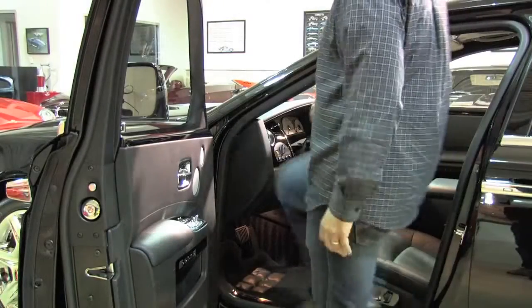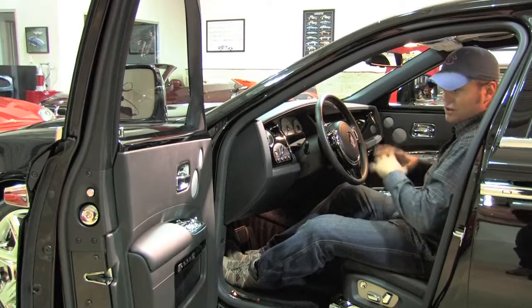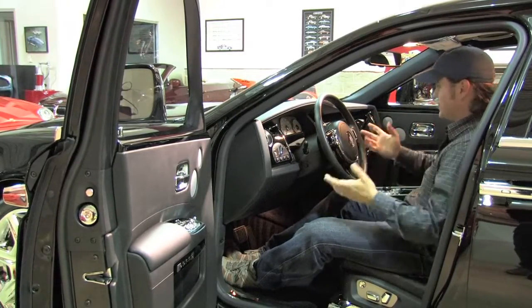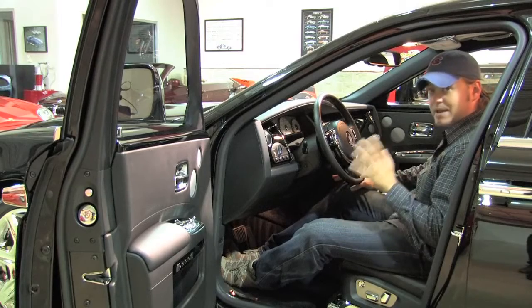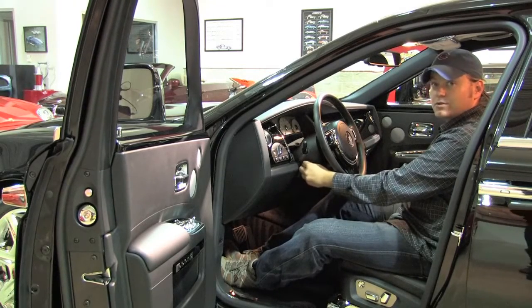Well, stepping into the Ghost, this being a black-on-black example, they even went as far to put piano black wood along the dashboard here. This is a stunning interior. What a contrast to the beautiful polished chrome that you have all throughout here, white face gauges. Now the MSRP on this car was $299,000, so you actually have some amazing options built into this car. Obviously power tilt and telescope steering wheel, which doesn't work without the key being on.